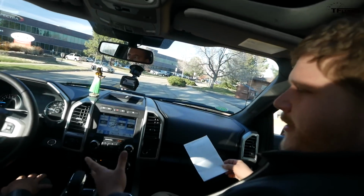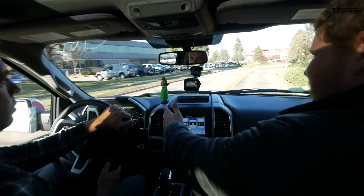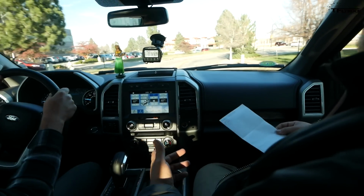Everything works in here. Everything's within reach. To me, it's all just about visuals. Like, this is just kind of ugly. And this is just straight black plastic. Again, you bring up the Ram. It's hard not to now.